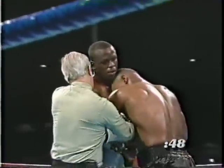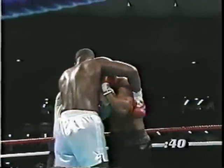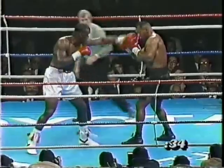The double jabs, especially with a big man, are difficult to penetrate. Always difficult to penetrate. Critics of Tyson say that since the departure of Kevin Rooney, he has been increasingly easy to hit. There's very little head movement here today.